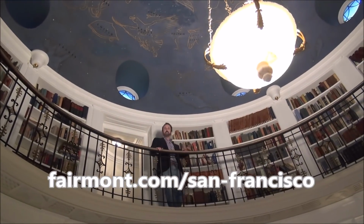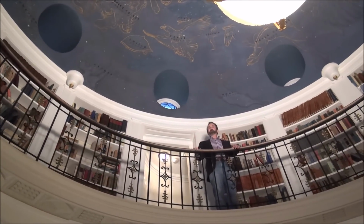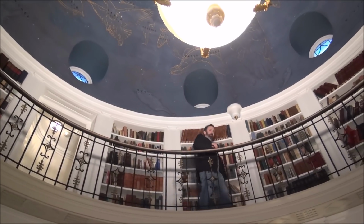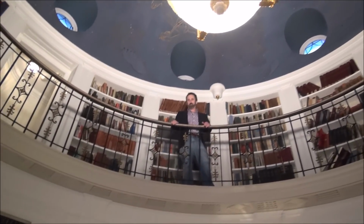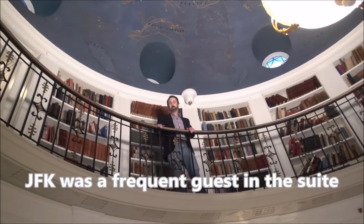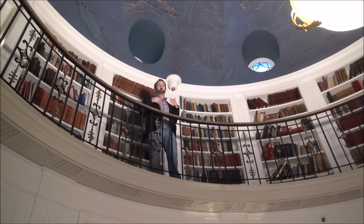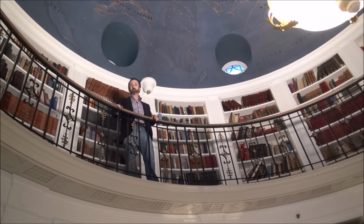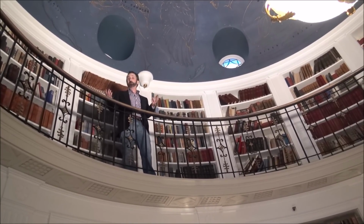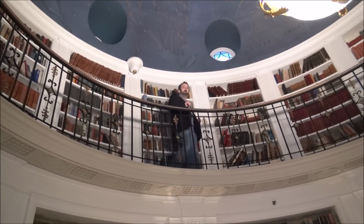Okay, now I'm up here. Hello! So this is the second floor of the library, and this has a secret. So if you're staying here, and say you're maybe the President of the United States, and maybe you have a lady friend that's visiting, and maybe your wife appears at the front door of the hotel, and maybe you need a way for your lady friend to escape discreetly out the back. Fortunately, this suite has that.